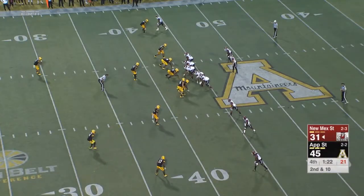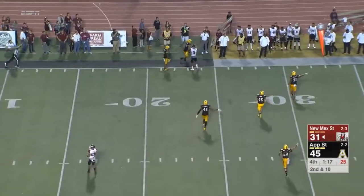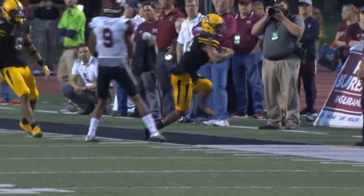Get the ball back with an onside kick or something like that. A long way from that happening. Rodgers guns it to the far sideline, and that is picked by Clifton Duck. Okay. Everything I said about the record, forget it. It's back on there. That's Clifton Duck, who had 5 picks.